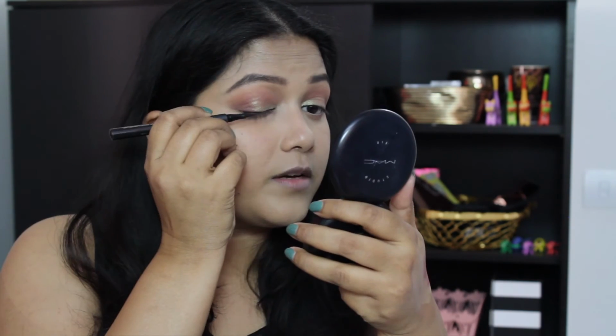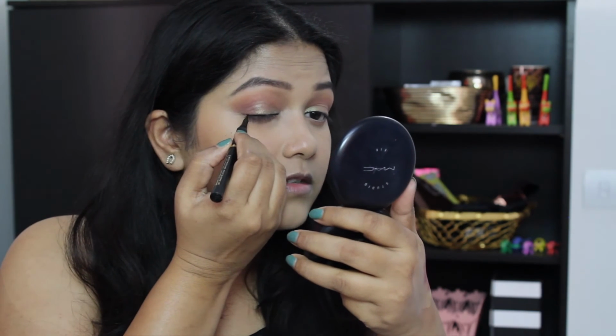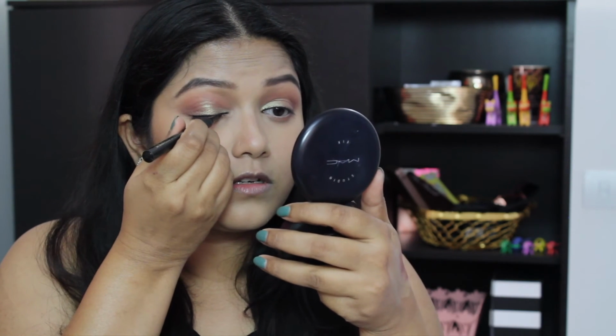And to line my upper lash line, I'm going to use my L'Oreal Super Liner Perfect Slim Felt Tip Liner. And I'm not going to do any wing or anything, because that would be too much for this look. So I'm just going to line my lash line as close to the lashes as possible.